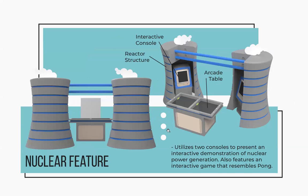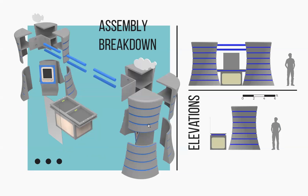And then the nuclear power feature, designed to look like two nuclear stacks. Within each stack there's an interactive console, with a very simplified walkthrough designed for younger people to explain the basics of how nuclear power is used to generate electricity. In between the two stacks, there's an arcade table with a game that involves bouncing an isotope, which is what happens within a reactor with nuclear particles. It would function like a real-life Pong game. And here's the breakdown for that assembly, as well as the elevations.